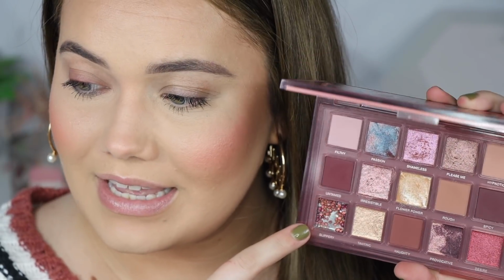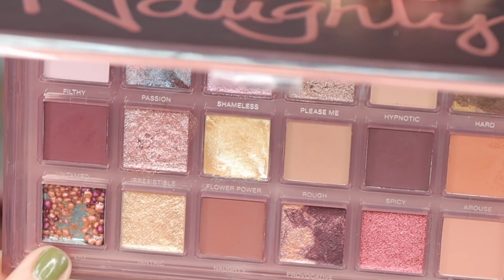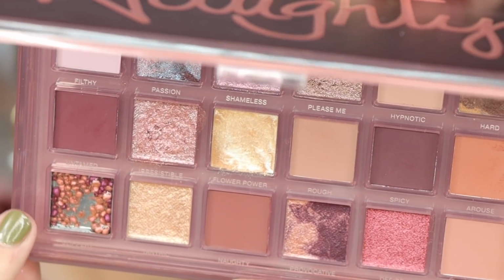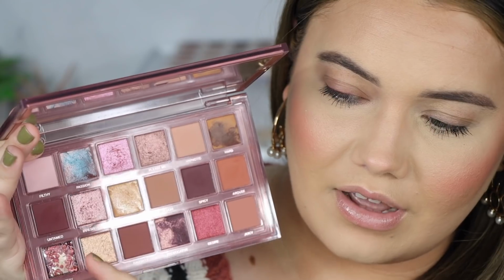Finally, the moment I've been waiting for. We are getting into this shade here, Slippery. You can see the silver pan behind it. The rest of it is clear, like gloss, and then these little pigment ball things. It's interesting. I'm gonna pop it on this eye. Oh, it's very, very glossy. And it actually looks to be rather sheer. I think it's just meant to be a really cool glossy topper.